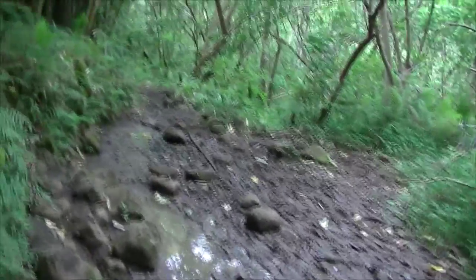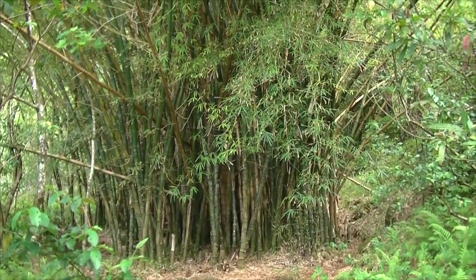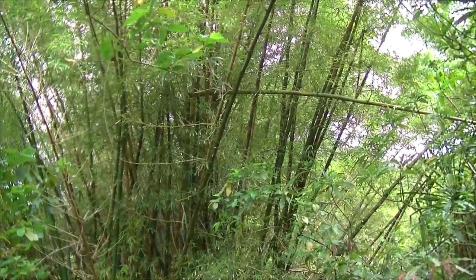And I think under dry conditions, I could probably run this trail, especially after you get past that initial goat part. The trail widens out a little bit, and you get into the trees, and you go into the grove. There's tons of bamboo, and it is starting to mellow out as far as the mud is concerned, which definitely makes it a lot easier. All right, I'll check in with you later.